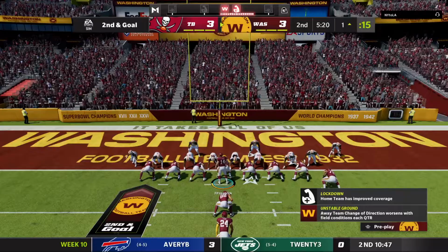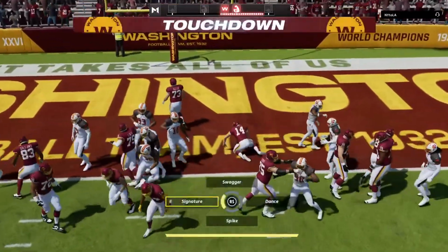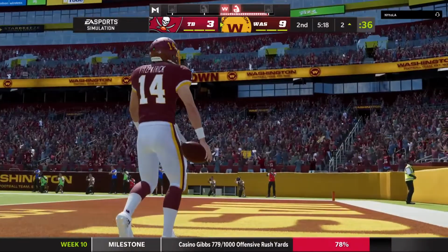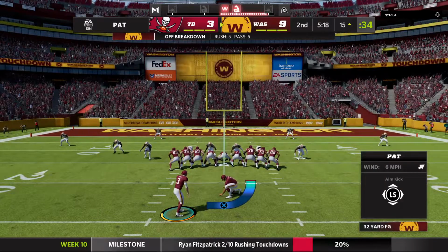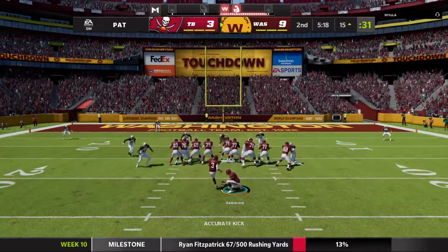Another shot from the 1 on 2nd and goal. Fitzpatrick will sneak it, and he'll get in. He's over for the touchdown. Ryan Fitzpatrick. Touchdown number 15 on the year. And Washington has taken the lead. And the sneak works on 2nd and goal. They didn't wait until it was 4th down to try and get him across.